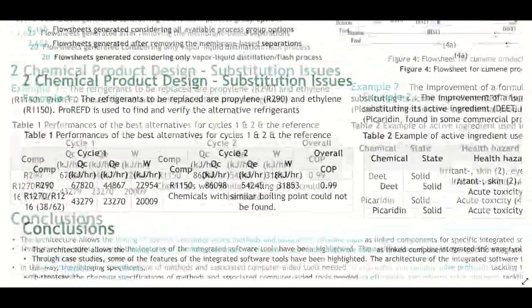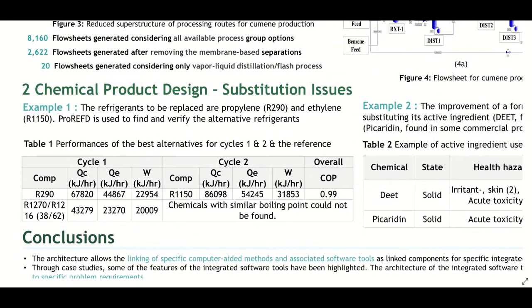Two chemical substitution problems related to chemical product design are highlighted. The first problem involved the replacement of refrigerants used in a two-cycle refrigeration process with alternatives that are more efficient, and checking for safety issues through the hazard database. The refrigerants to be replaced are propylene and ethylene. ProRefD is used to find and verify the alternative refrigerants. One of the best alternatives for cycles 1 and 2 is listed in Table 1, together with refrigeration process performance results from ProRefD. In this example, ProCAPE, ProRefD, and ChemSub have been used in ProCAPD.